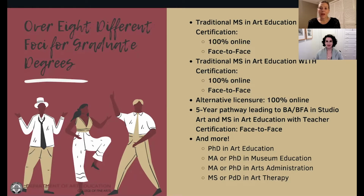We have a couple other pathways into our master's degree. We have a master's degree that's tailored just for alternative licensure. So for working teachers in classrooms who are pursuing certification. And we offer that master's degree online. And we also have a master's degree that's tailored to current undergraduates in art at Florida State University that allows a fast track into the certification master's program. And that's our 5-year pathway as well. So we have a lot of different options. We're going to talk about most of them this evening to help you figure out which option or which pathway is most suitable for you.